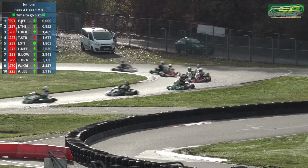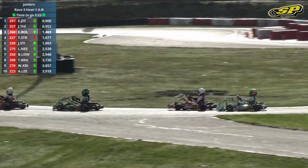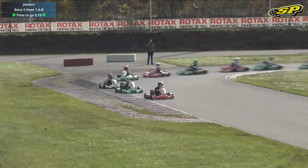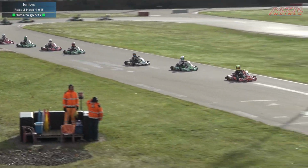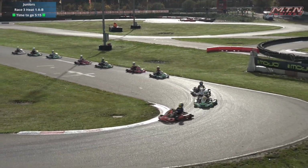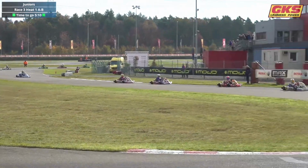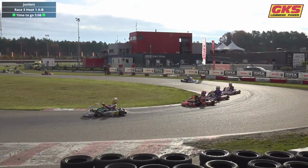Last year's RMC Germany Minimax champion, showing good credence in the latter part of what has been his first full season as a junior Rotax driver. He's focused and he's moving up the order. And Austin Lee started all the way down in 17th position, and he's made his way into the top 10.